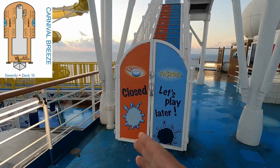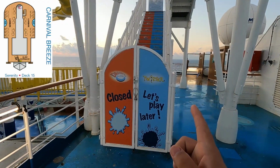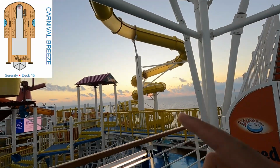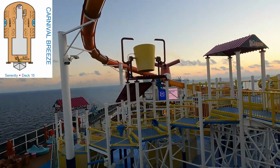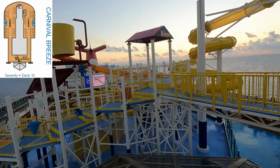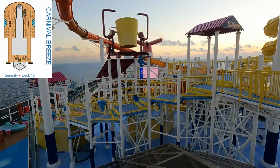So here you could be on the left to go on the drain pipe, or the right to go on the yellow one, which is the twister. It's got lots of turns and it's all enclosed. And then the orange one, it's not as long as the yellow one. It's closed, but then it opens up into a fishbowl.